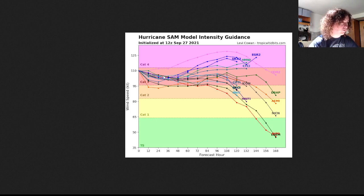And this is the intensity at this point. The majority of these models just have it weakening. Some have it strengthening. I can tell you that's probably not going to happen. Some go down to Cat 2, some to Cat 1. The majority are kept at Cat 3 five days out, though a couple have it going down to a tropical storm a week out. If that's the case, that would be really good news considering how powerful Sam has been. It would be a fitting end for a powerful hurricane, in my opinion.